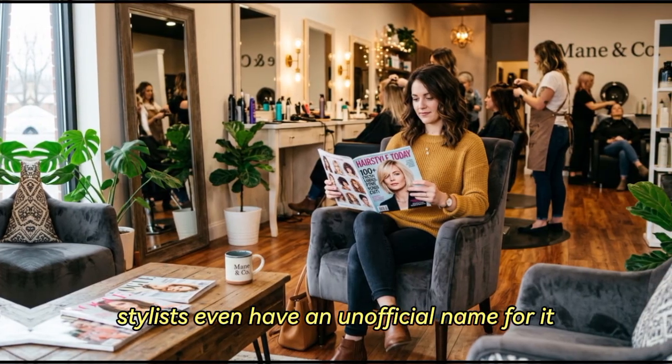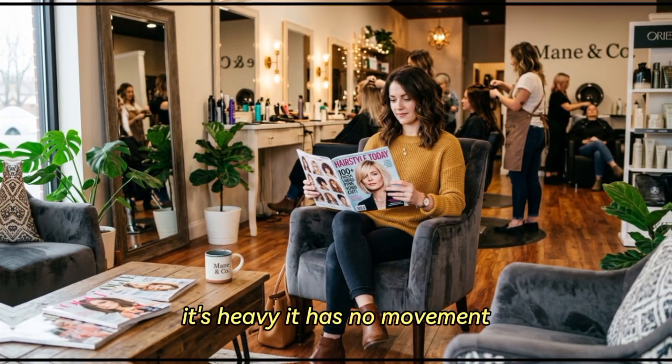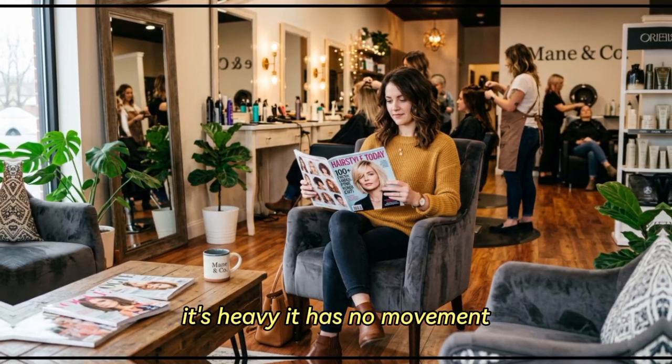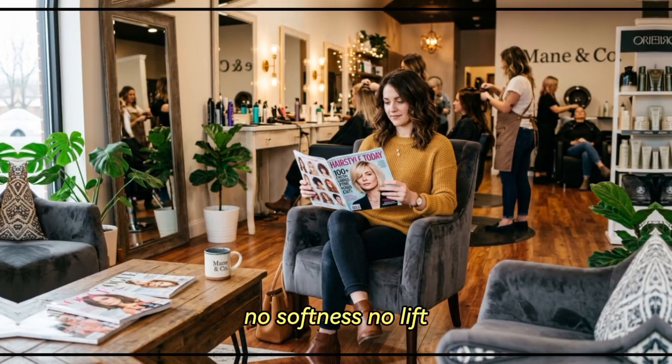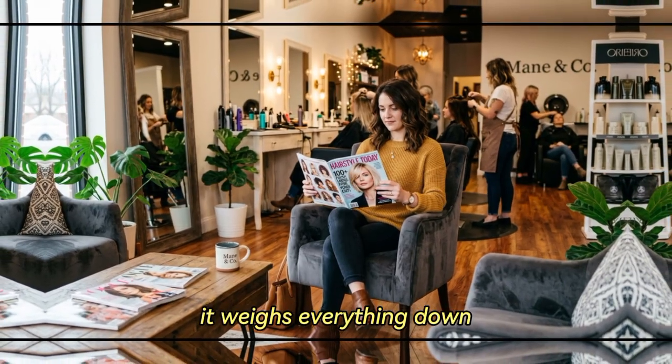Stylists even have an unofficial name for it. The granny cut. It's stiff. It's heavy. It has no movement. No softness. No lift. Instead of framing your face beautifully, it weighs everything down.